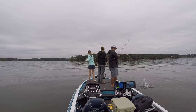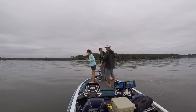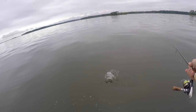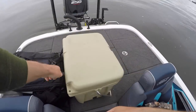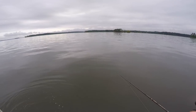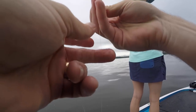That's right. Got one? How's it feeling? Oh yeah, pull and drag. That's a dandy. More crappies. Oh gosh. Little guy, we'll throw him back. I got hit too. Going with this beautiful pink jig head here.